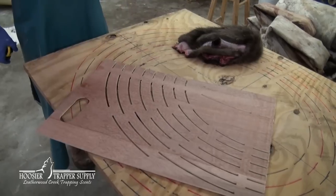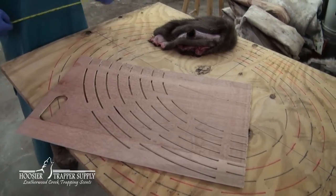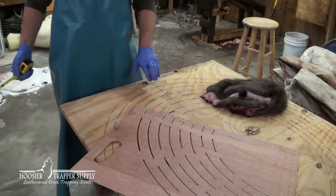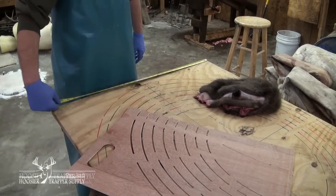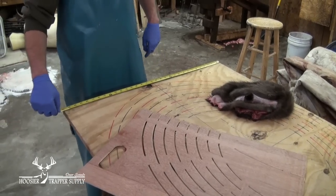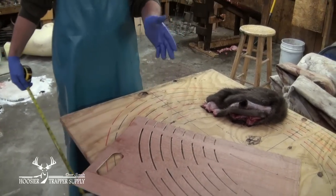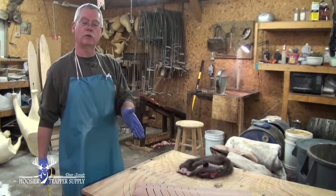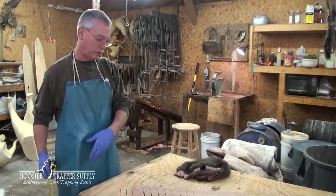Don't use OSB because it just doesn't hold the nails well enough. And in a 4x8 sheet of plywood, you can get 3 of these boards even. So you cut them at 32 inches, and then we're 4 foot this way. So 32 inches, and you can get 3 evenly sized, 32-inch boards out of 1 sheet of plywood.